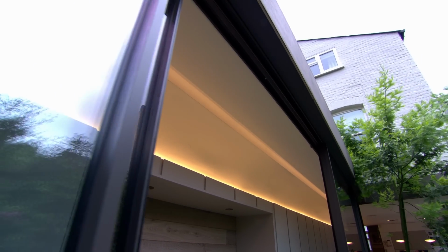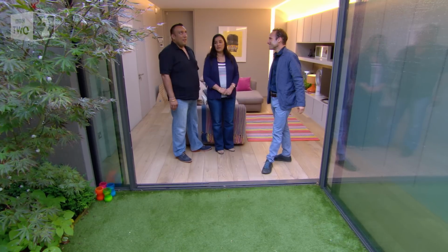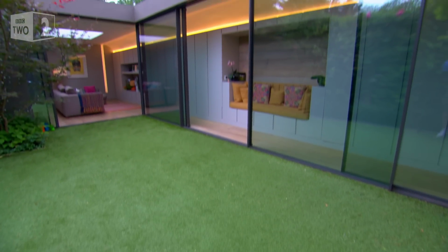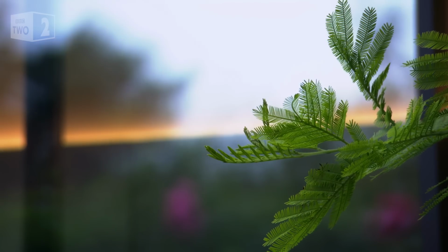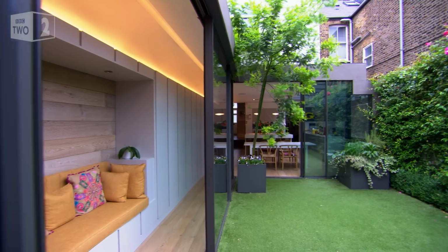So the challenge for you guys is not just to get a really clunky glazing system like UPVC or something, because then you will have a complete separation between the garden and your living space. It does worry me about the cost of something like this. Maybe it doesn't need to open everywhere like this does. You can get expanses of glazing far cheaper than using systems like this. A large fixed pane set into a simple frame costs far less than high-end sliding doors.